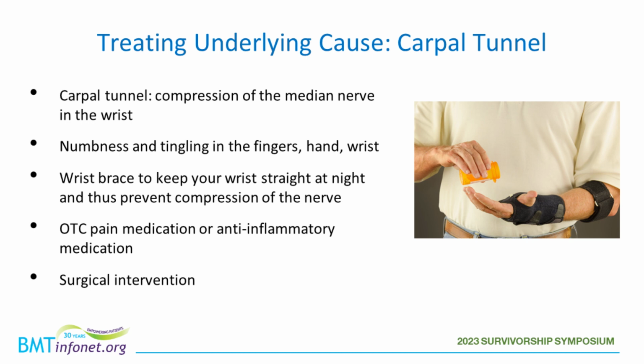The cause can be many things, like all of neuropathy. It can be hereditary. It can be trauma to that extremity, repetitive motion. It can be induced by a cancer, such as multiple myeloma, which actually can increase your risk for carpal tunnel.